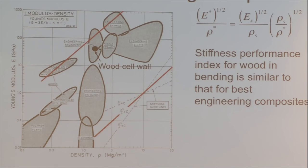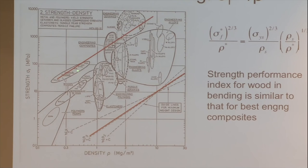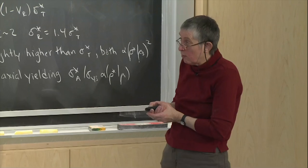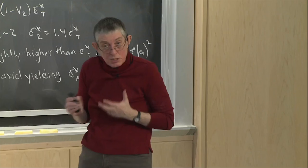And there's a similar plot for the strength that if you do the same little kind of calculation, you find that the performance index for the strength is some failure strength raised to the 2/3 power over rho. And again, here we're plotting strength versus density on a log-log plot. And this red line here is the strength to the 2/3 over rho. And again, if we scoot over here, so we have a parallel line, every point on that line has the same value of the strength to the 2/3 power over the density. And these are the materials that have the highest values. And again, here's engineering composites. These are ceramics, but the ceramics, they have a high compressive strength, but they tend to be brittle, so it's not really a practical strength. These are metals in here, and here's the woods down here. So it's kind of interesting just to see that the wood has such a good property.